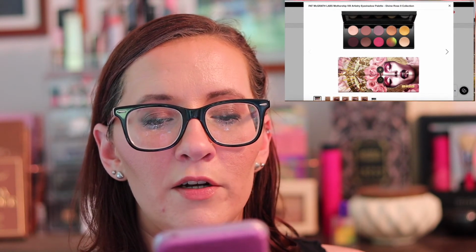Next is the Pat McGrath Labs Mothership 8 Artistry Eyeshadow Palette, Divine Rose 2 collection, $125. We all know this one too. That trichrome shade, I want to try that so bad. I want to see what it looks like on my eyes so bad. So this would definitely be something I would buy with $1,000.